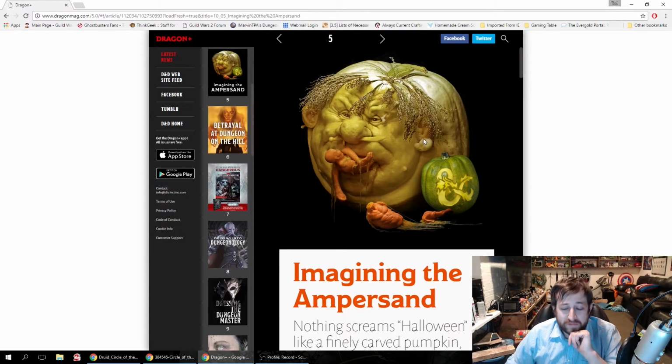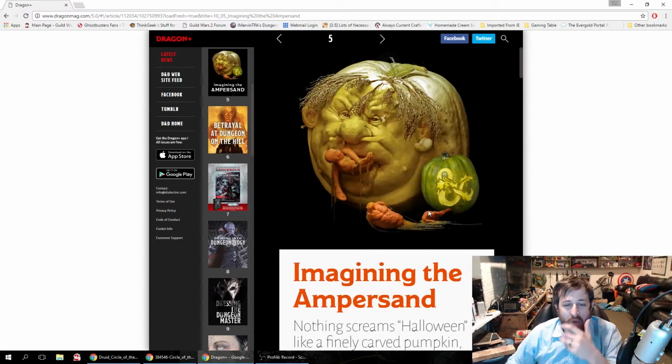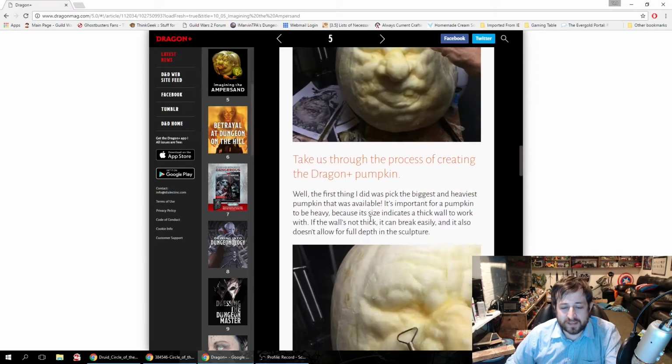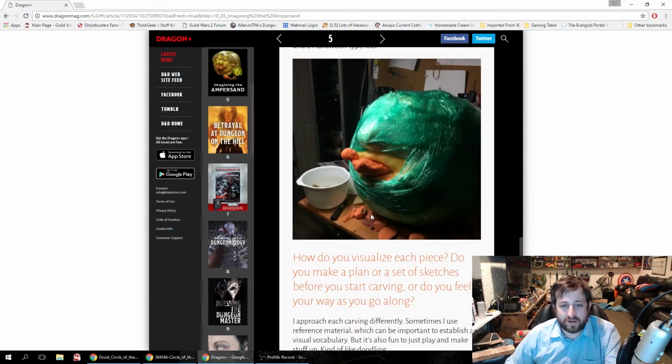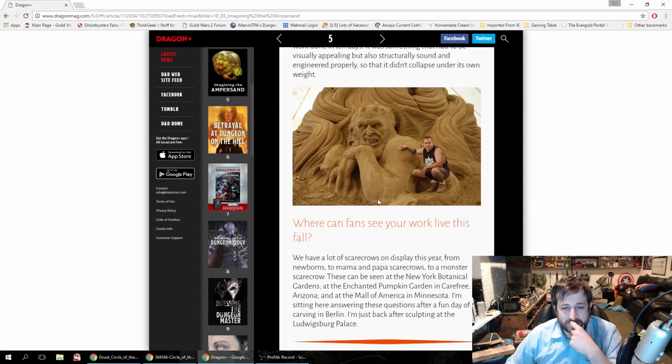Every issue they have an interesting take on the D&D ampersand. On the front cover, you can see it's this one here carved on a pumpkin, and there's an article all about what was done with that. This issue is all about the person behind the carving of this crazy pumpkin, and all the time it took, dyeing the pumpkin and making all these things. I mean, look at this. I can do this kind of stuff with sand.